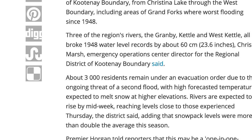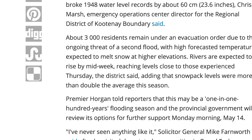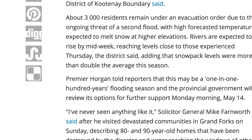That broke water levels. Three regions of the river, Granby, Kettle, and West Kettle, all broke 1948 water levels by amounts of 23.6 inches. About 3,000 residents remain under evacuation order due to an ongoing threat of a second flood. With high forecasted temperatures expected to melt snow at higher elevations, rivers are expected to rise by midweek, reaching levels close to those experienced Thursday, the district said, adding that the snowpack levels were more than double the average this season. It's been that way everywhere.